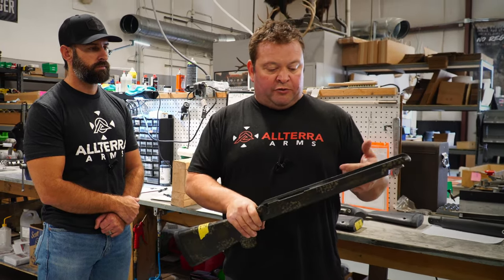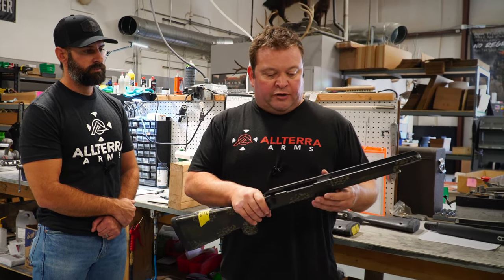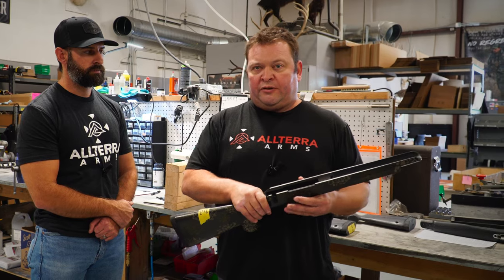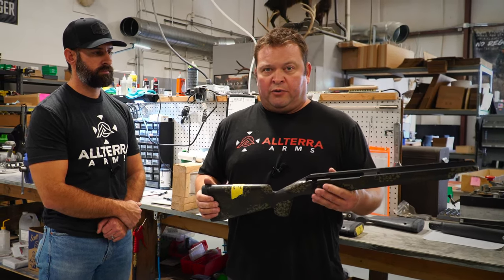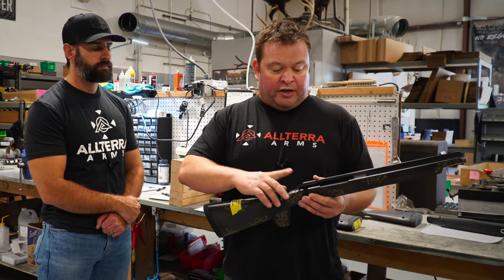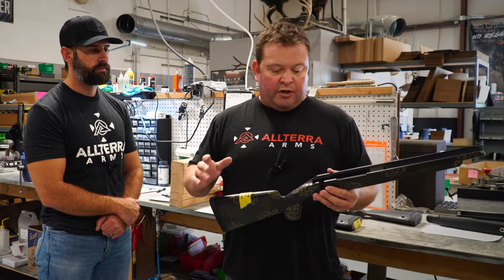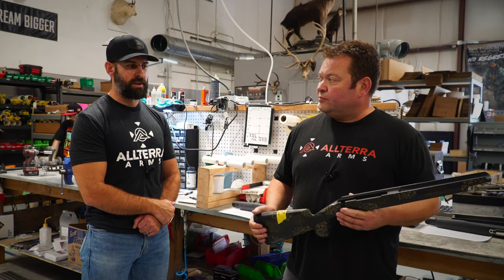A lot of other companies will use an aluminum bedding block or a chassis, which is designed for assembly and not necessarily designed for controlling harmonics and ideal performance accuracy. So this is one of the main things that sets us apart. Again, a lot of other companies do this, but usually not the higher production companies. A little bit more on that.